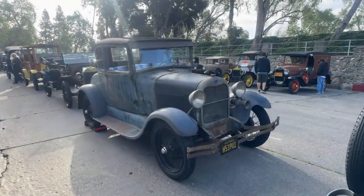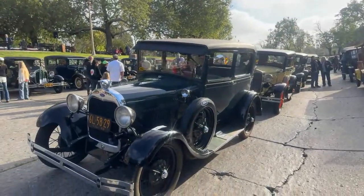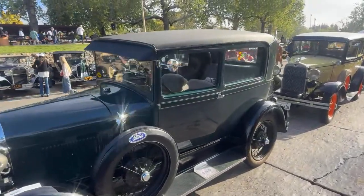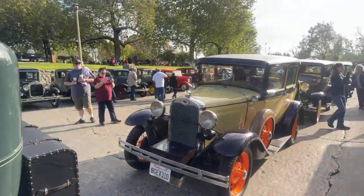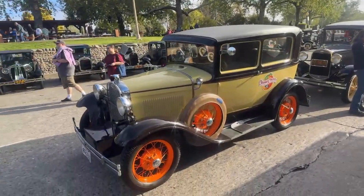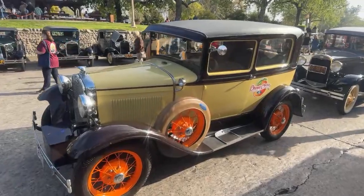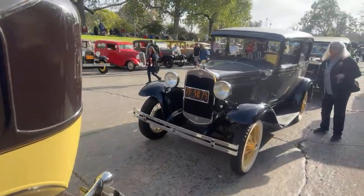Alright, so this is giving us a bad view because of the sun. So we'll focus on this side and then we'll come back down the other side. It's a 29 Tudor. This looks like a 30 or 31. Wow, we're getting a lot of glare. Here we have another 31.